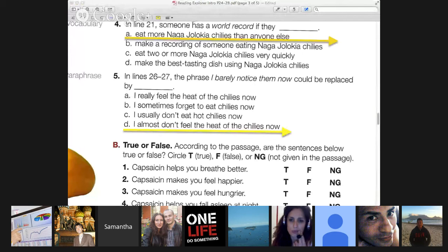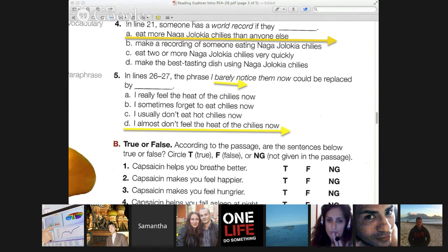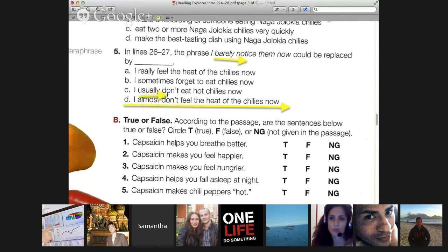The word barely means almost never. Not often, right? So if you barely notice something, you almost don't feel it. It's a synonym of seldom. Yep, seldom, exactly. Hardly, barely, seldom, they're all the same. And then the opposite would be usually, right? An antonym. Okay, true or false?